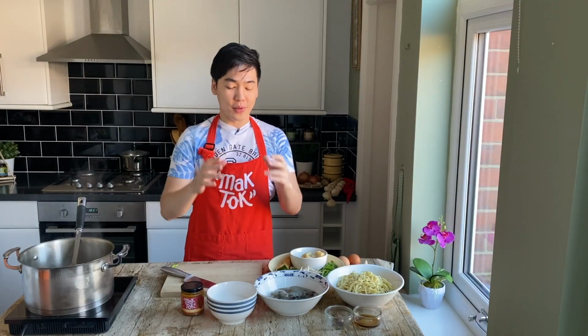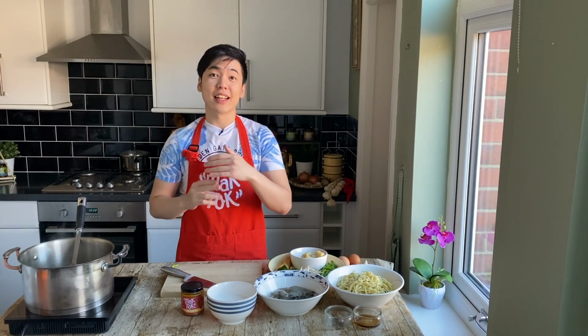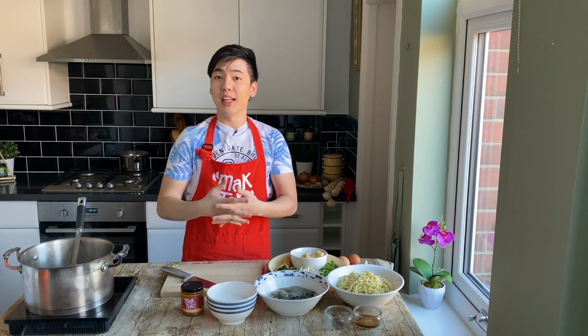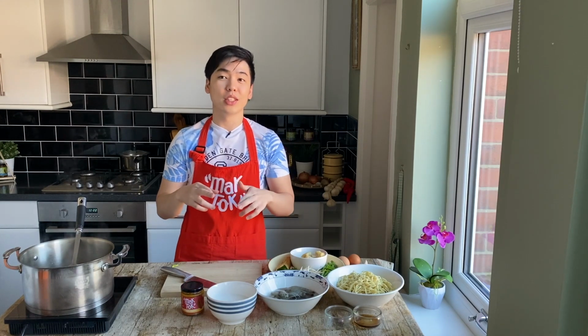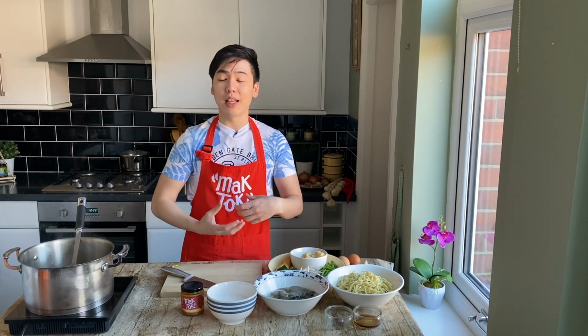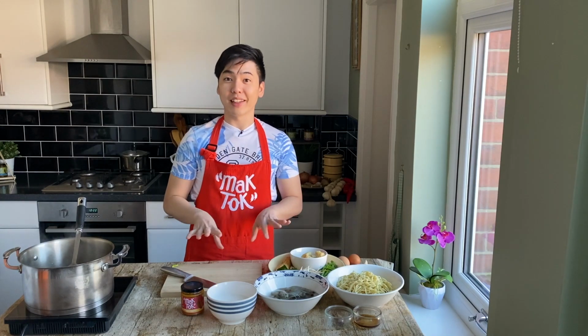Alright everybody, we're gonna be making some curry laksa today. Curry laksa is also known as Laksa Lemak back in Malaysia, and it's usually found in Penang or the capital. Now this laksa is very different from the one that we have eaten in the previous episode, which is Assam Laksa. Now this one has got coconut milk in them, and it tastes really creamy, really rich, and pretty much one of my favorite laksa out there.